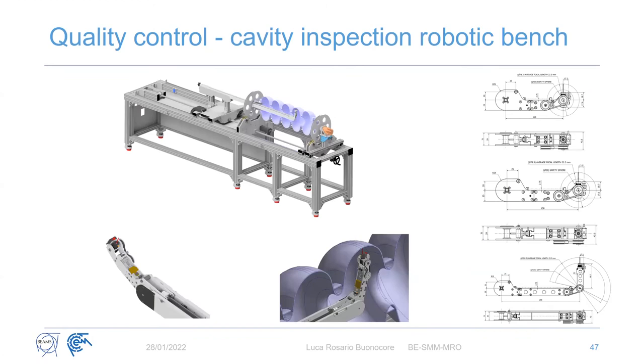From a quality point of view, we also do a quality check on the RF cavity. There was another project where we designed a robotic arm able to enter this radio frequency cavity and inspect its surface, because in this cavity the electromagnetic field is really high. So in case of a scratch or a defect of the superconducting coating, the electromagnetic field in that spot will be super high, so we can have a burned spot. With this inspection, we are able to give feedback about the quality of the coating inside the cavity.